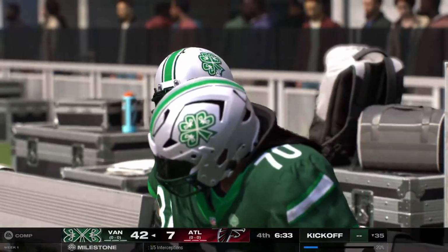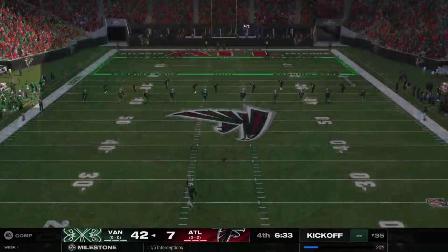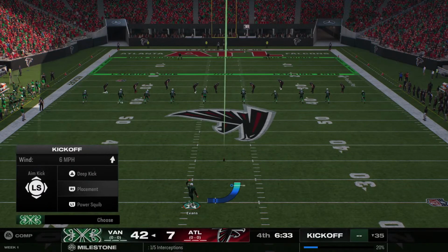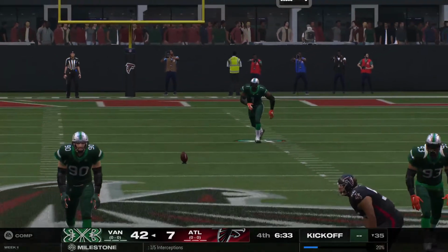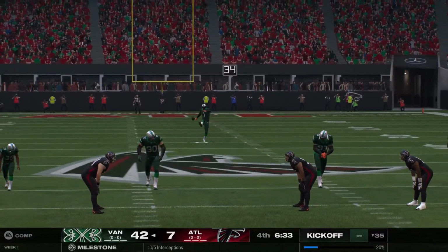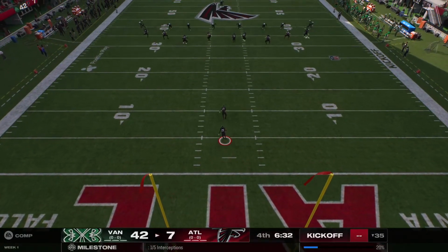And this one was over a while ago as they just add on to their big lead. I do got one team to worry about, guys. That's the Ravens. But then returning it to the end zone for the pick 6. That's the only team I got to worry about this year.